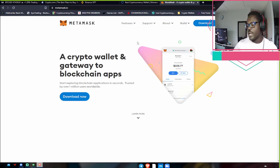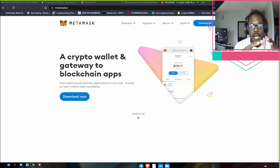Personally, what stopped me from using MetaMask at first was that it wasn't showing my balances. It'll take a while before MetaMask actually updates your balance for your crypto wallet. But as soon as you get past that step, MetaMask makes it so much easier just to go in there, go to your browser feature, and automatically go to PancakeSwap and connect.